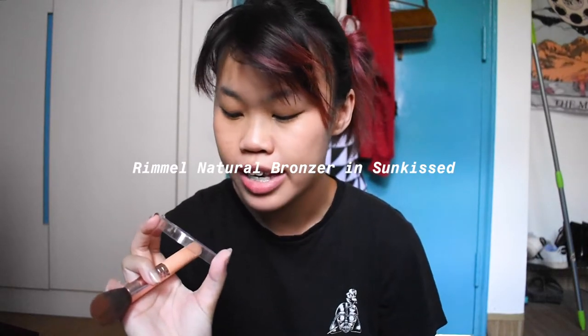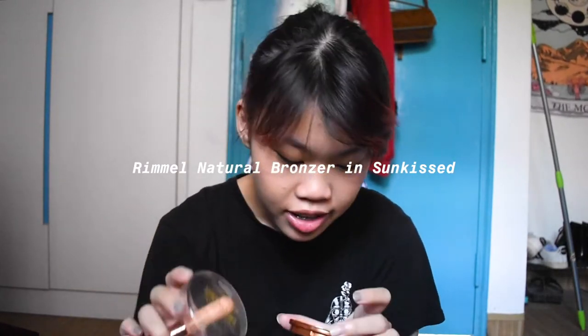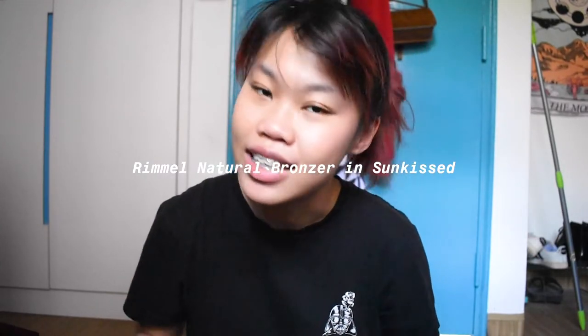If you are doing this at home, even though I don't know why you would, you can choose to keep layering this or use a blush that has stronger pigment, but I'm not going to. I'm quite satisfied with this, and I don't think the blush will take very well to layering. So I'm using the Rimmel Natural Bronzer in Sunkissed.